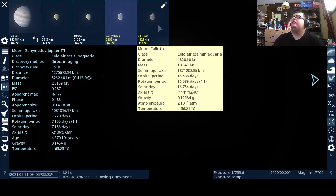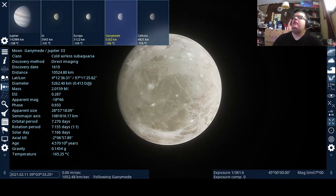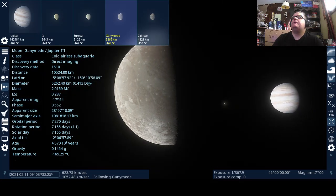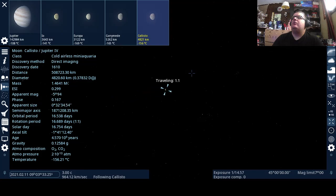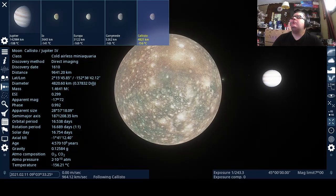Now we're heading towards Ganymede, the largest moon in the solar system. It's actually larger than Venus, or excuse me, Mercury. See Jupiter, you can see a few of their moons. Now we're going to head towards Callisto, the third largest moon in the solar system, and the most distant major moon towards Jupiter.